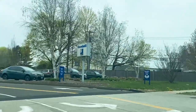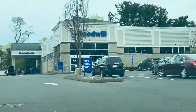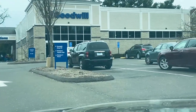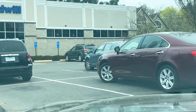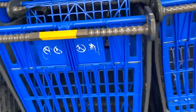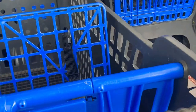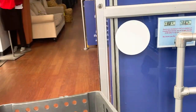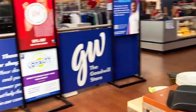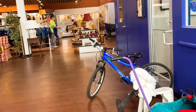Okay, guys, we are pulling in at Goodwill. Oh, we could get this spot right here. And I came kind of early, too, and I'm glad because I don't see many cars here. Let's hope we get a good cart today, guys. I'll set my bag in here like this. And here we go. This is my favorite Goodwill because it's so nice and clean and roomy and spacious.